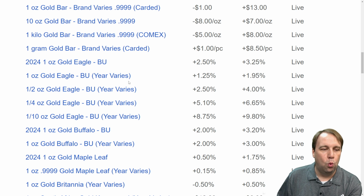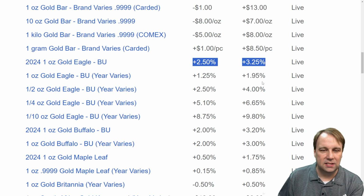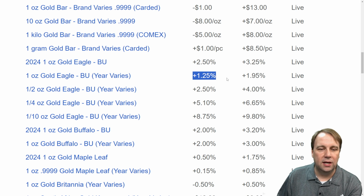Now let's take a look at something that we did call those shops about, though. Let's take a look at these 1 ounce gold eagles, BU, year varies. Now we're not gonna look at 2024s because in that video we didn't specify the date. So you can see right here, this is a percentage, so they're paying 1.25% over spot. That's what the wholesaler is paying.